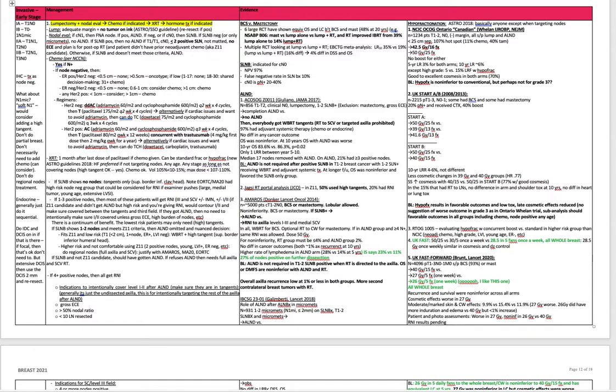At 10 years, the overall survival actually with axillary lymph node dissection was worse. 83.6% 10-year overall survival for axillary nodal dissection versus 86.3%, which is statistically significant. 83.6 versus 86.3, 10-year overall survival. Only 1 local regional recurrence between years 5 and 10.